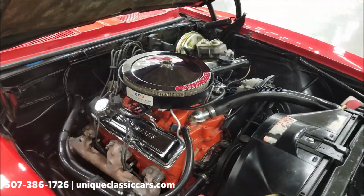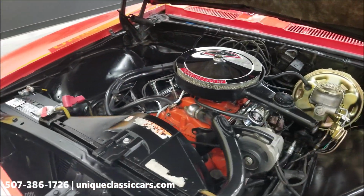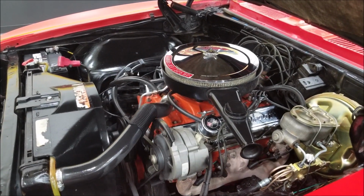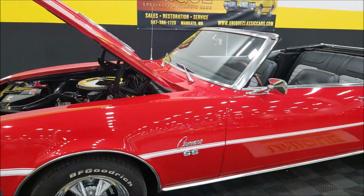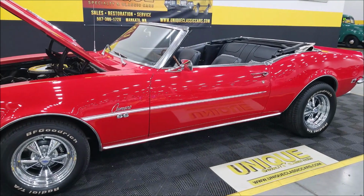Nice smooth running V8, wow. Sounds good. Nice and quiet up underneath the hood. Alright, I'm going to pause this one last time and we'll check out that white vinyl convertible top that is power.